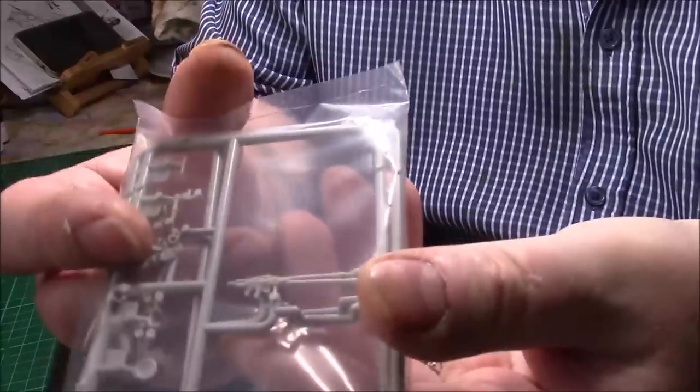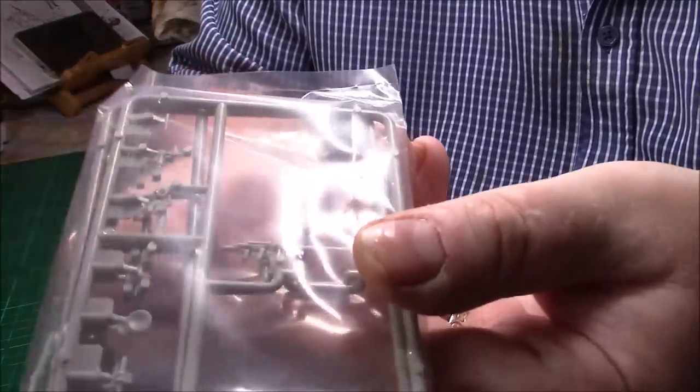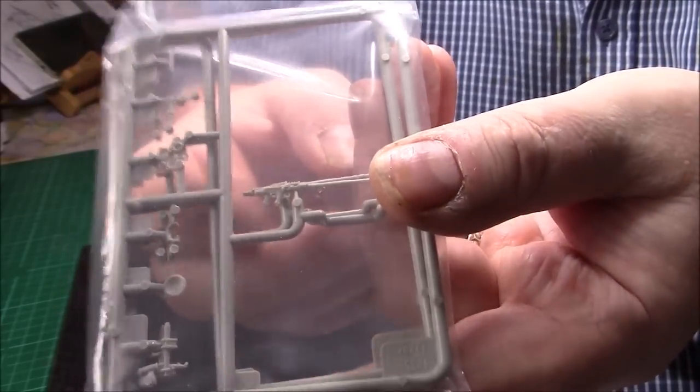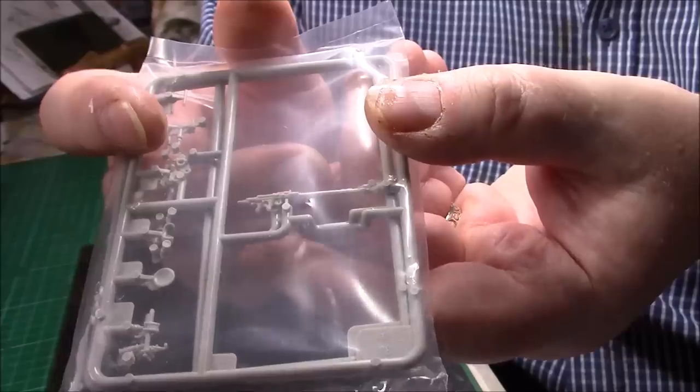I won't take off the plastic. There's a few delicate parts on there. Can't really see because of the glare. It's a shame they're not slide moulded, but there you go.